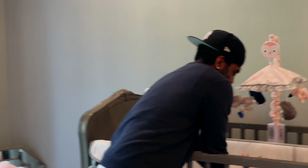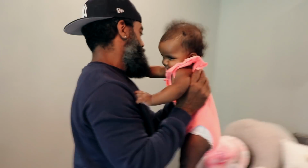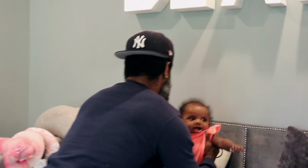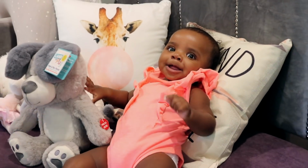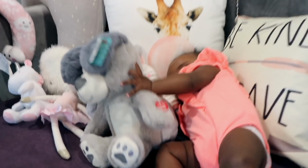We have the day bed. You want to go sit on your day bed? Come on. Yeah, look at her smiling. So this is Blaze's day bed. This is where she likes to kick it. So I think everybody has this pillow. I've seen this pillow in other people's houses. I think I'm going to get rid of that one. But it's comfortable. It's cool.